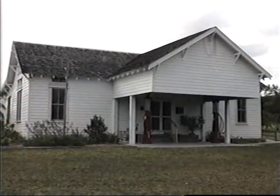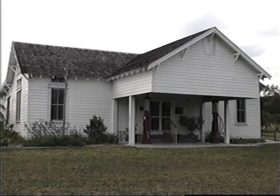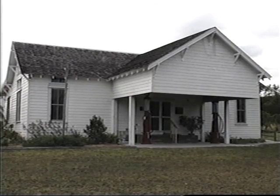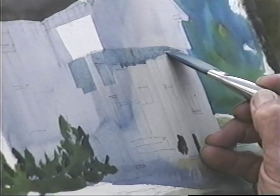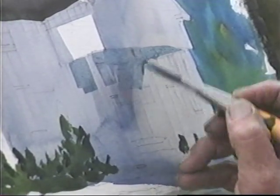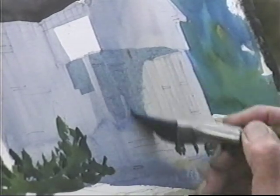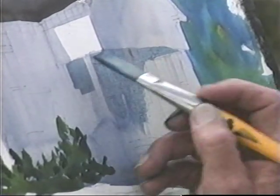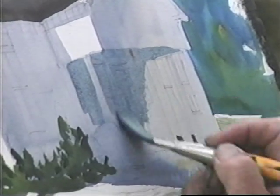All right, what I'm doing now is I'm going to put a shadow underneath this overhang here. There's a nice shadow there I need to put in. It's a little bit darker under here. Put some of that there, and then here, and then kind of move that stuff down this way. Same over here. Something like that. Get some water, kind of spread that out a little bit.